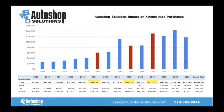So what we do works, and if you're looking at it from the distributor perspective, the shops we work with will spend more money with you because they've increased their visibility online and they're getting more jobs in their doors.